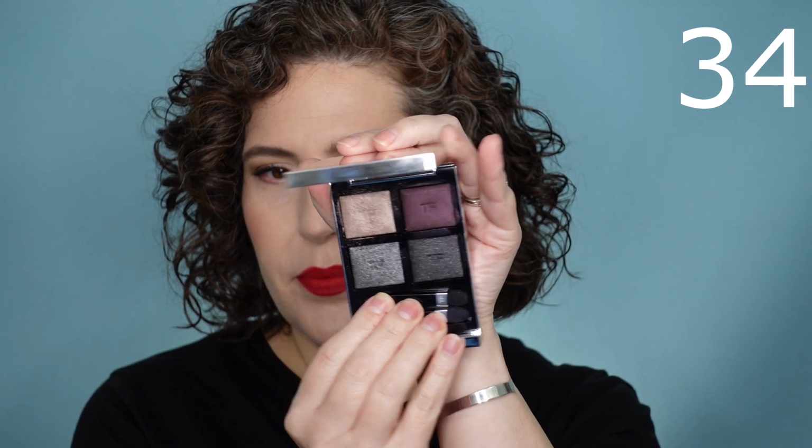All right, so we're going to start at number 34 and we're going to work our way to number 1. The first one is not one that I purposefully chose on my own. It came to me in a Beautylish Lucky bag, and it's from Tom Ford. I feel really bad about this. This Tom Ford is the Eye Quad in Badass. This is what she looks like.